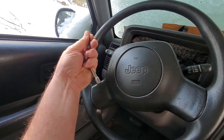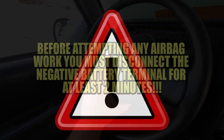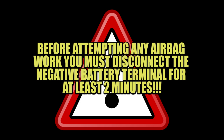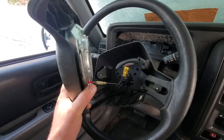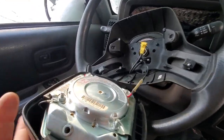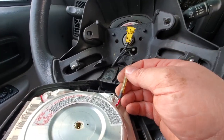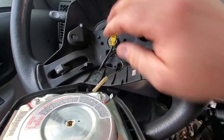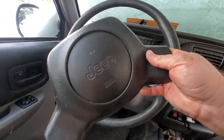Now, it's very important that you disconnect the battery before tampering with any airbag. Luckily for us, there is no battery in here. Now, airbag should just slide on out. It should be attached by a couple wires, and there we go. This is already unclipped. So here we go, XJ airbag. Nice.